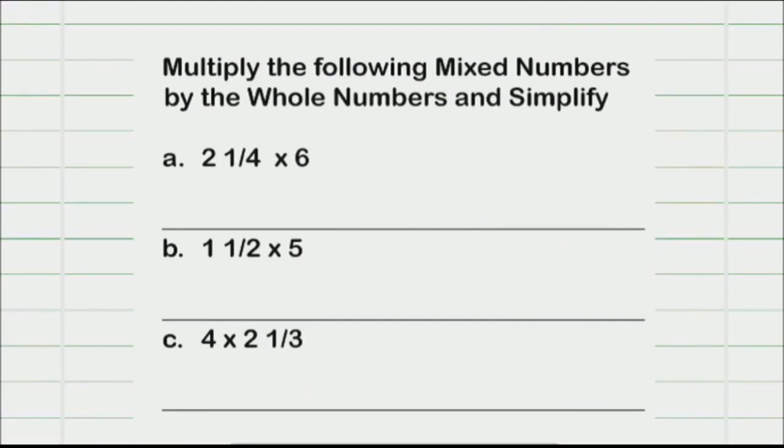So, David, how would we multiply 2 1/4 by 6? First, I would change 2 1/4 to an improper fraction. Yes. So that would be 2 times 4 is 8, plus 1 is 9, which would be 9/4.